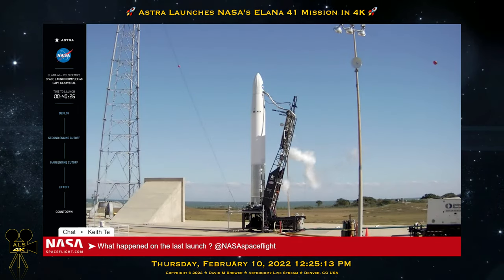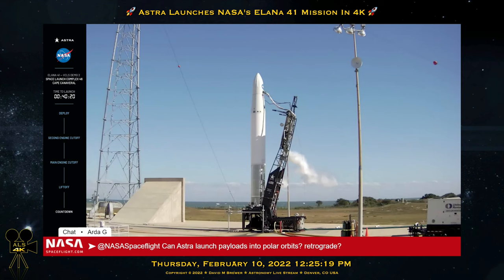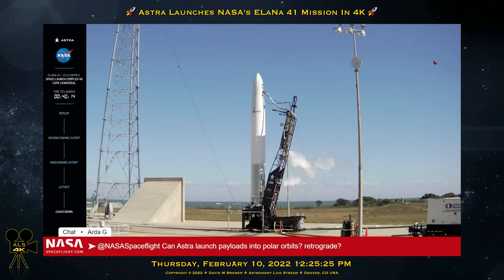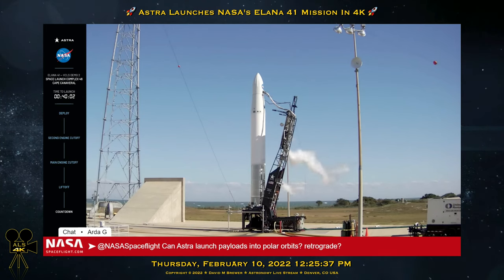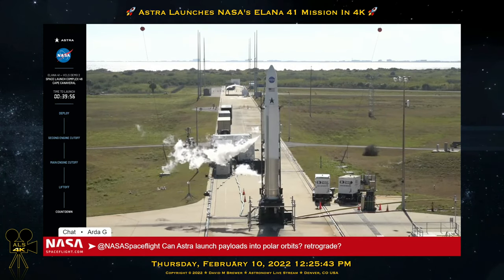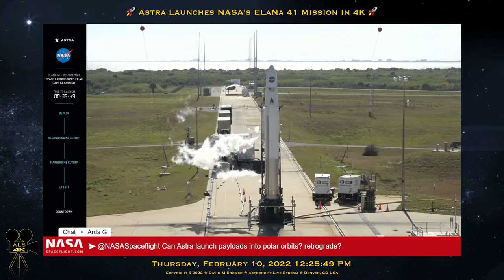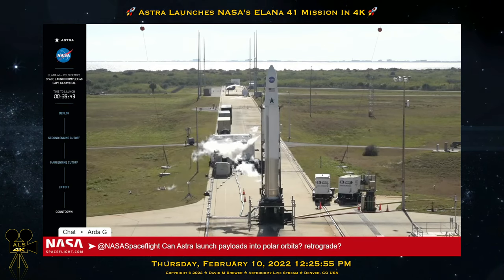And a related question, Arda is asking if Astra can launch payloads into polar or retrograde orbits, and I believe that ties in directly with the launch site that's being used for any particular mission, right? Right. So if you have been following us for a while, we have launched our previous rockets out of Kodiak, Alaska, the Pacific Spaceport Complex, Alaska. And that location, which is a very high latitude, is great for reaching high inclination orbits, including polar and SSO. So yes, we can reach polar orbits. Technically, those retrograde would be launching against the direction of Earth's rotation. So there's nothing really to prevent us from doing that either.